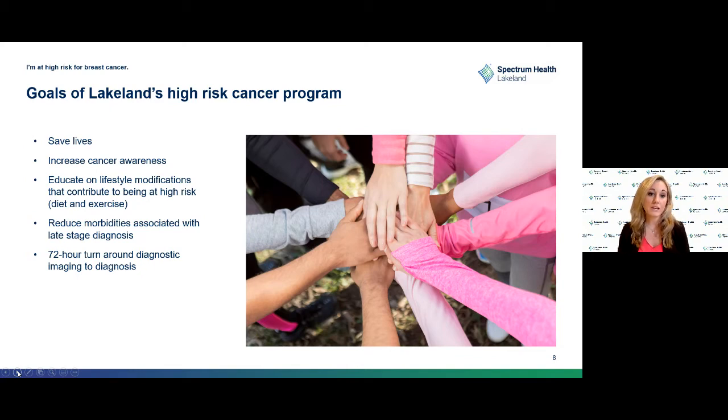The goals of Lakeland's high risk cancer program, the overarching goal is to save lives and also to increase cancer awareness. We do a lot of education on lifestyle modifications that contribute to being at high risk, such as diet and exercise, reducing morbidities associated with late stage diagnosis, and like I said, the 72-hour turnaround time from diagnostic imaging to diagnosis.